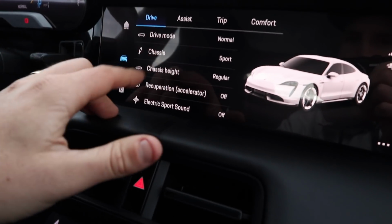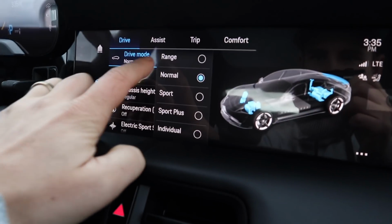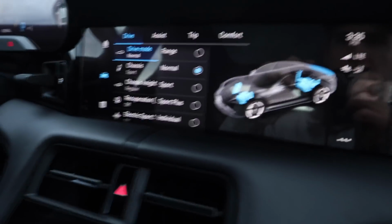So right here you guys can see that the different drive modes are range, which helps you with your range, obviously. You got normal, which when you put it in normal mode, I feel like it kind of just gives you a comfortable driving experience. I had it mostly on normal mode today, but I feel like after we get driving, I'm going to try to put it into Sport Plus and Sport and see what it's like.